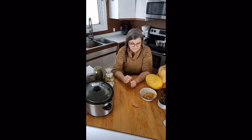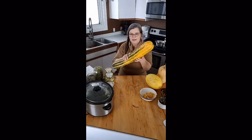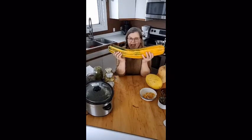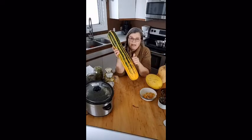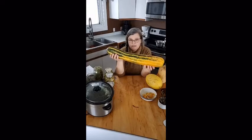So I just wanted to start out with showing this beautiful baby. Anybody who has grown zucchini has grown one of these. And you might say to yourself when this happens, these aren't the best to eat when they get this big. But look, it's February and it's just in perfect shape. So there is something to be said for these large ones.